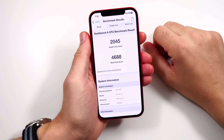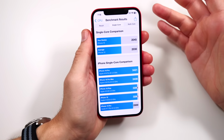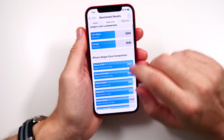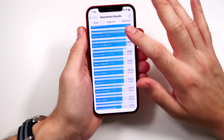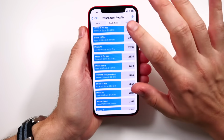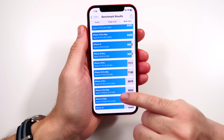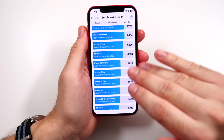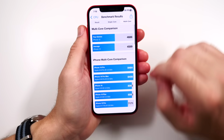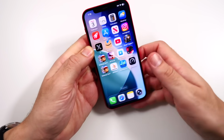And here's our final benchmark scores. And these are not terrible scores here. 2045 on the single core, and that's higher than the average iPhone 12. That's about 1,500 points less than the newer phones. But if you take a look at some 14s, they're not that far behind those. If we go over here to the average multi-core, I did better than the average as well on that one. And again, if you go back to around the 14, 13 days, it's not too far behind those either. So overall, not terrible results there for the benchmarks.